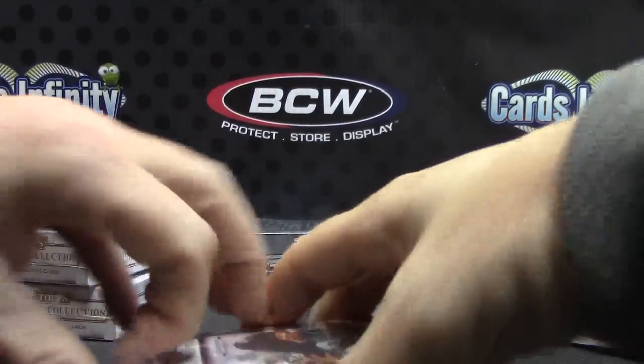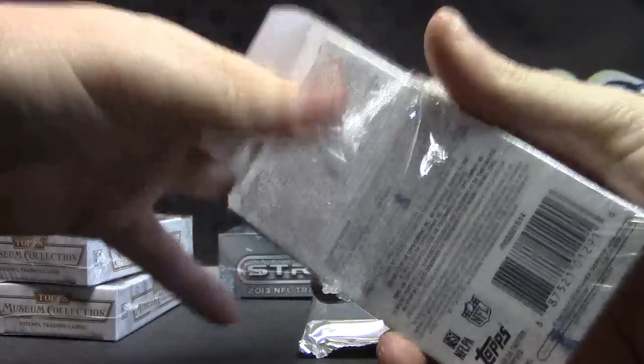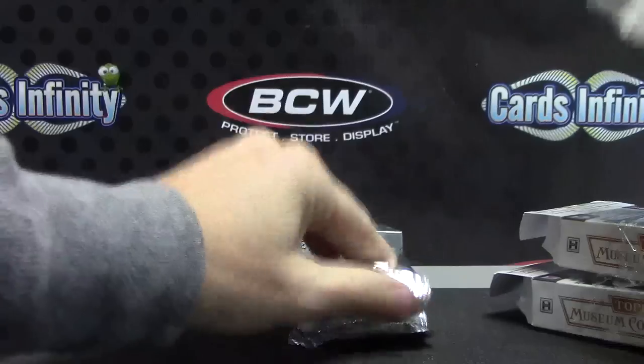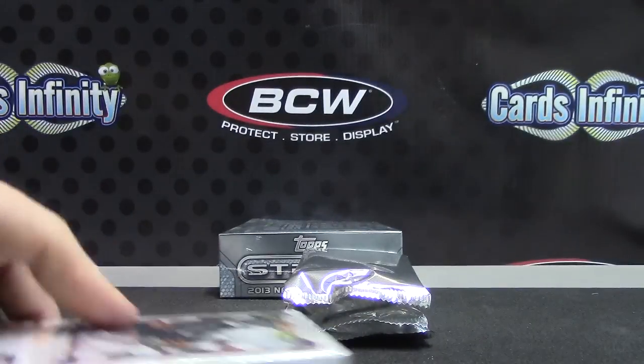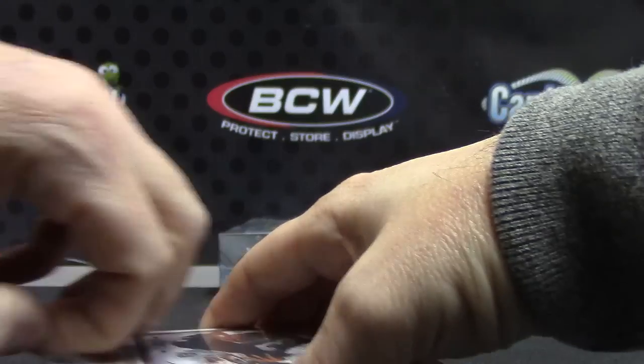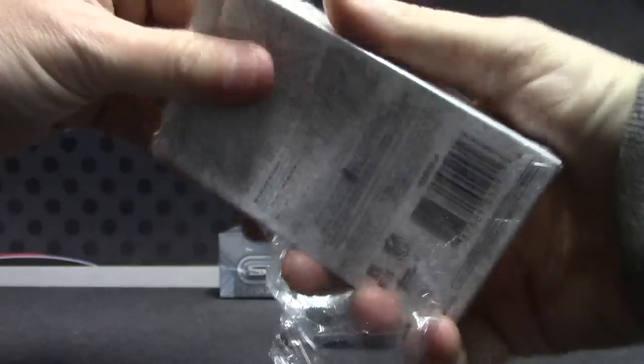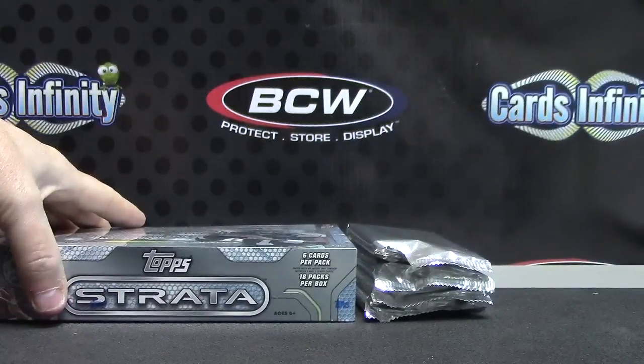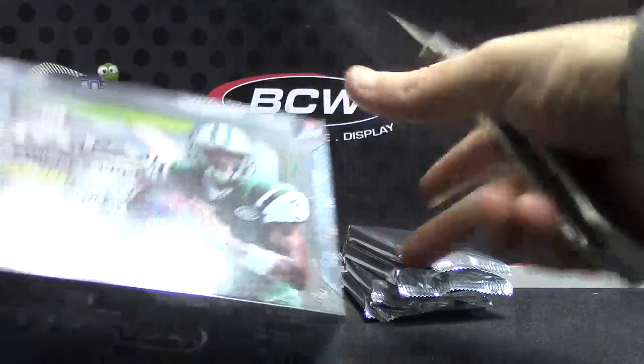Pack 1. This case has been pretty nice. All well around a nice case. Just need a 1 of 1 out of here. Then we'd be good to go. There's been like Peyton Manning, Joe Montana, nice patches, a couple jumbo patches. Cordarrelle Patterson, those dudes. Still missing the 1 of 1 though. Oh, this one was box number 06.